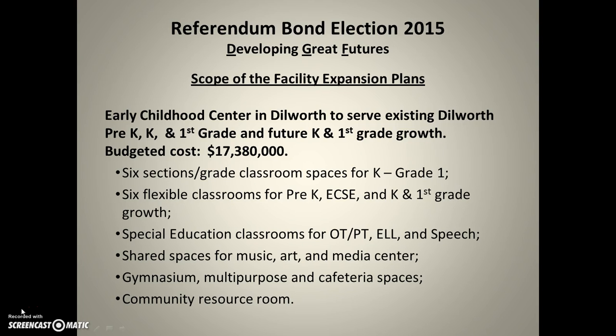The first component is the actual new facility, which is an early childhood center, which would be serving the preschool students, the kindergarten students, and the first grade students that are currently at the Dilworth site. So those students are in 11 classrooms of the Dilworth site, and we would be moving them over to the new building. The new facility would have 6 sections per grade for kindergarten and first grade.